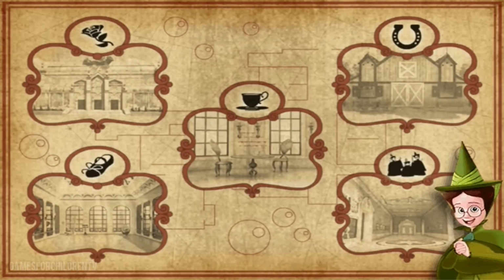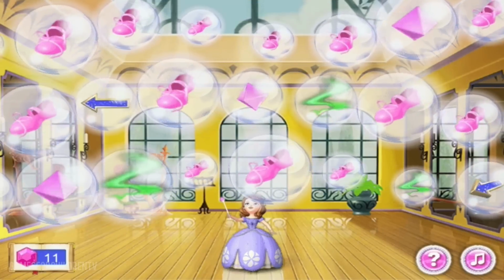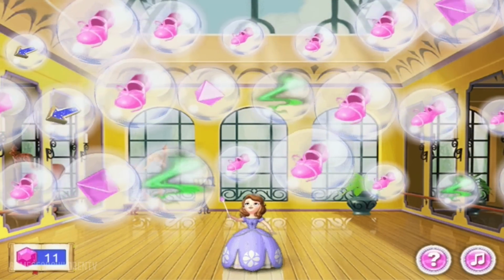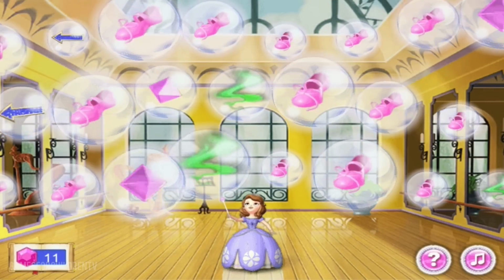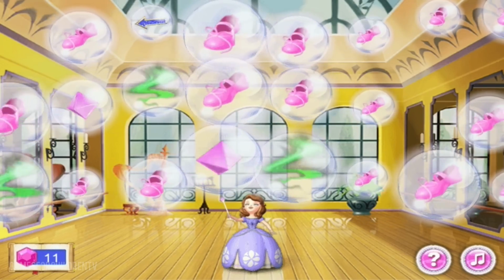Oh, there seems to be more bubble trouble in Professor Popoff's dance hall. We'd better go there and take a look. Oh no, stink bubbles! Try not to pop them while you're clearing the dance hall, or they'll release a cloud of stinky stuff.